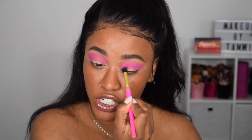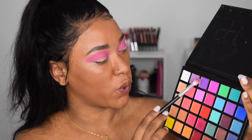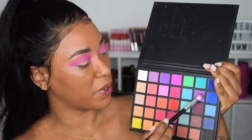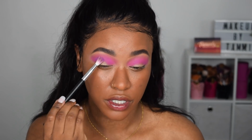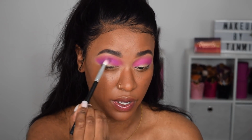Because apart from that one shade, every other shade that I swatch on my finger feels buttery smooth, like it would be pigmented and really nice to blend. Okay, so next we're gonna build it up with a purple, and I think I'm gonna mix these two. So this purple here and this purple here, I'm just gonna mix, and I'm just gonna put that straight into the crease to kind of deepen it up. So as you can see, that's definitely showing up.